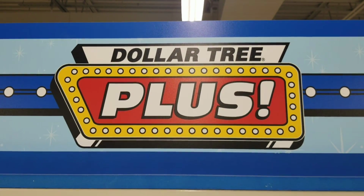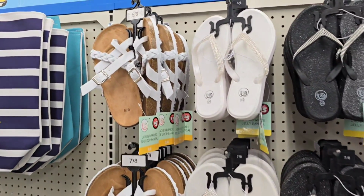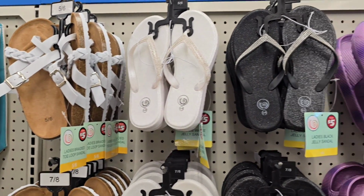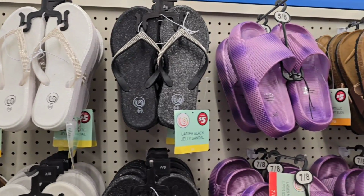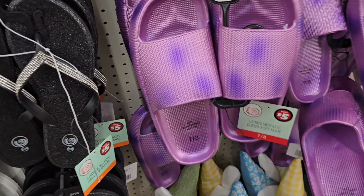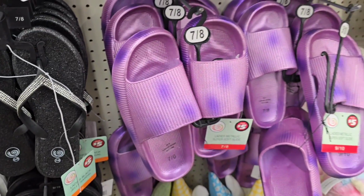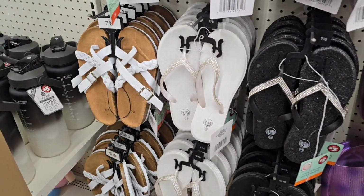So now I'm going to walk over to the Dollar Tree Plus section and look what I spotted. You know it's summer when you enter the aisle and they have a bunch of sandals and flip-flops out. Now, they do have the flip-flop styles. They even have these foam ones. Now, these are the $5 version. They're a little bit beefier than the $1.25 ones, and they come in a different color.